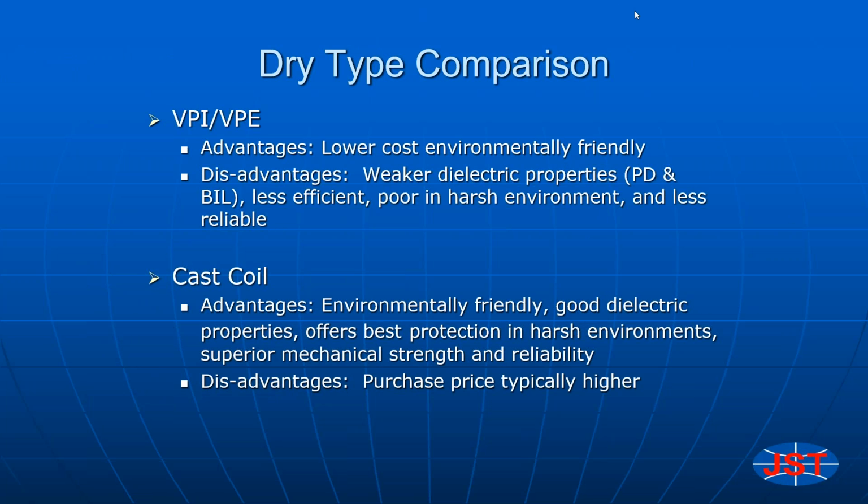So when we compare the dry type transformers, there are obviously, like everything else, advantages and disadvantages of each. With VPI and VPE, the main advantage is that you do have a dry type transformer, so it's environmentally friendly, and it's basically lower cost. The disadvantages, relative to epoxy cast resin: you still have weaker dielectric properties, which specifically manifest themselves with partial discharge and BIL. They're less efficient in that they run hotter, and when you have harsh environments that may be prone to contaminants, they don't really perform as well either.